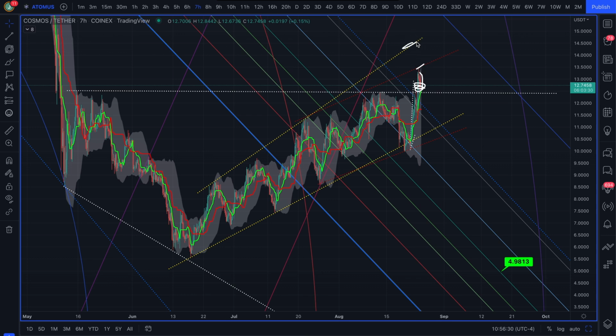So to explain each individual wedge and where they are in their life cycles, I'll start here. We've got the white wedge: first hit, second hit, third hit, fourth hit, swing down, breakout. Okay, yellow one: first hit, second hit, third hit, fourth hit, and then we came down and we broke out, but we only really tested it.